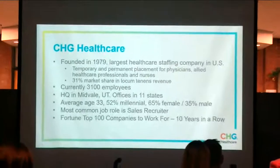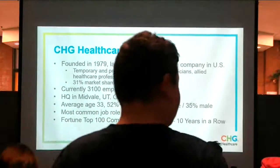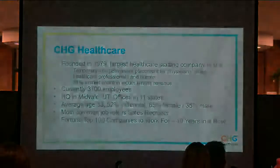So again, we have currently 3,100 employees. We are set to add another 900 employees in our different locations across the U.S. right now. So we're headquartered right here in Midvale, Utah, and we have offices in 11 different states. Our current average age is 33. We have a 52% millennial population, 65% female, 35% male, and our most common job role is a sales recruiter.